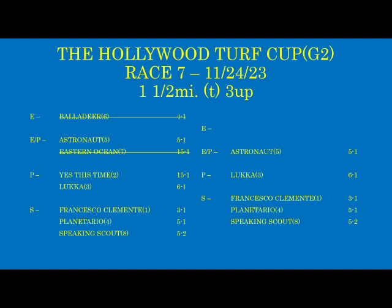I think he could be really dangerous if he gets on the lead. Just to add to Balladeer, he's a nice horse. He is. I mean, he had a nice win on the front end of the John Henry. But like I said, I'm just assuming that after the Breeders' Cup Turf, he's not going to be at 100%. And that's the only thing I'm going on. If you want to take him on top, I wouldn't blame you, but you just can't.